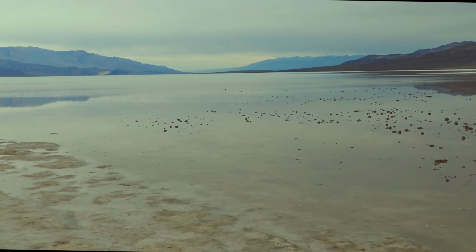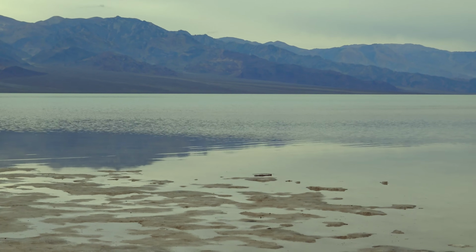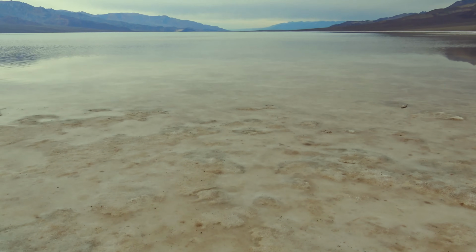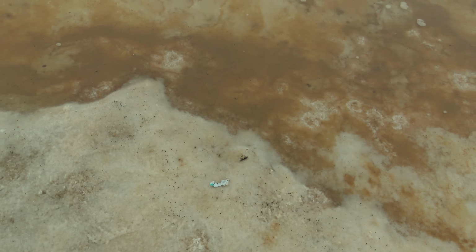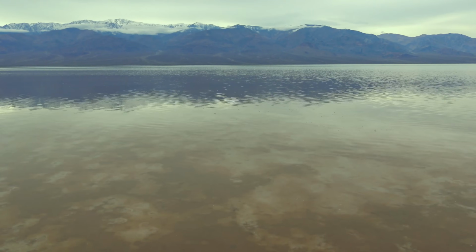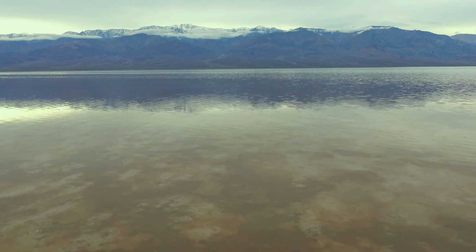I finally reach the edge of the lake and take in the unique sights and get mesmerized by this rare occurrence. Water from the surrounding mountains is still trickling into the basin to offset some of the water that is absorbed into the ground and also evaporation.